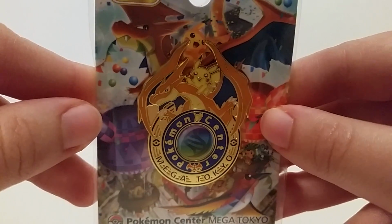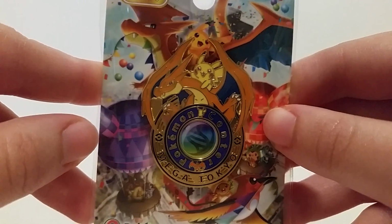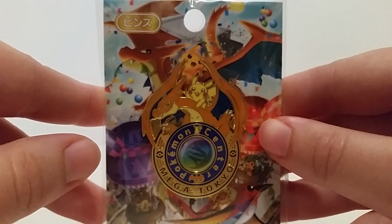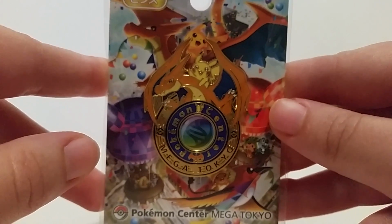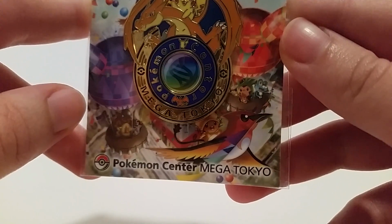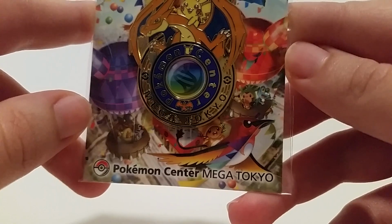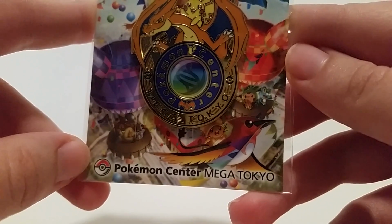So this is just a really, really neat pin. I love the artwork on this, I love that Pikachu's riding the Mega Charizard Y. It's just a really neat thing to have. And then the background, the pin back, I guess you could say, is the official artwork for the opening of the Mega Tokyo. So you've got a Fletchinder on the bottom there, you've got Froakie, Chespin, and Fennekin on, I think, is a balloon. I think they're flying up in balloons to catch up with the Mega Charizard Y.